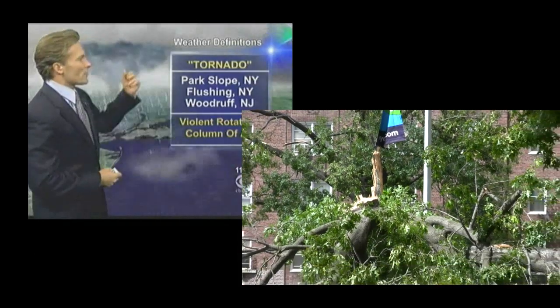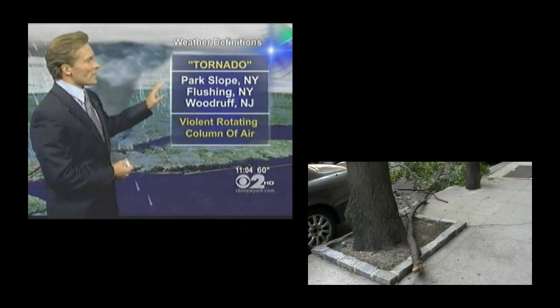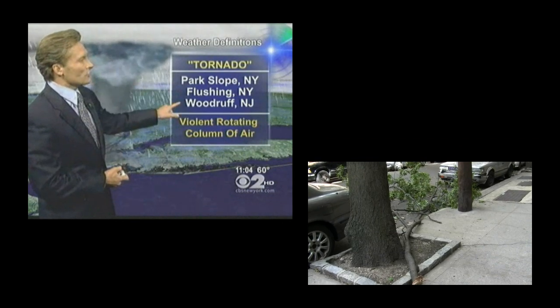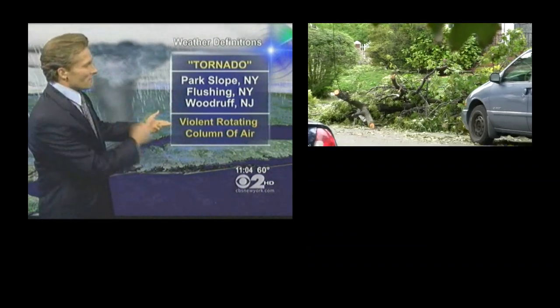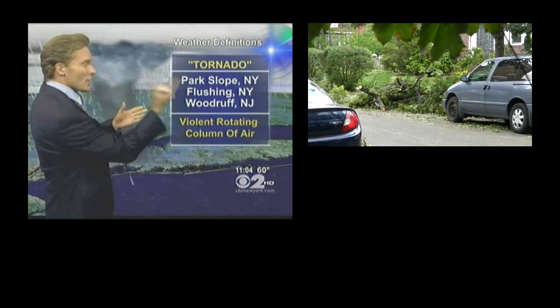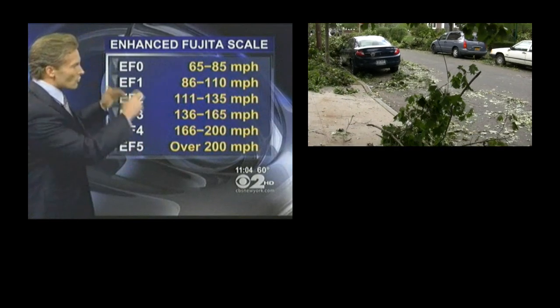It is official. We had 3 tornadoes produced yesterday. We had an EF0 in Park Slope, New York, an EF1 in Flushing, New York, and an EF1 also in Woodruff, New Jersey. Now, we're all familiar with what a tornado is. Officially, it's a violent rotating column of air. That air is actually twisting. But what's an EF0? What's an EF1? Well, an EF1 is stronger than an EF0.